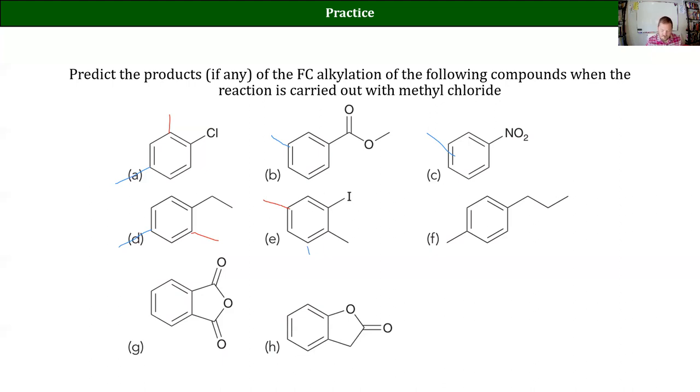And for F, they're both in conflict again, right? So if we have to choose, these ones are both going to be just about as strong. So really, we're going to get a mixture of all possible products for this one. Probably the major product would be putting the new methyl group ortho to the propyl group. A bigger alkyl group. I guess actually sterics might. This is one where we're going to just get a mess of everything.